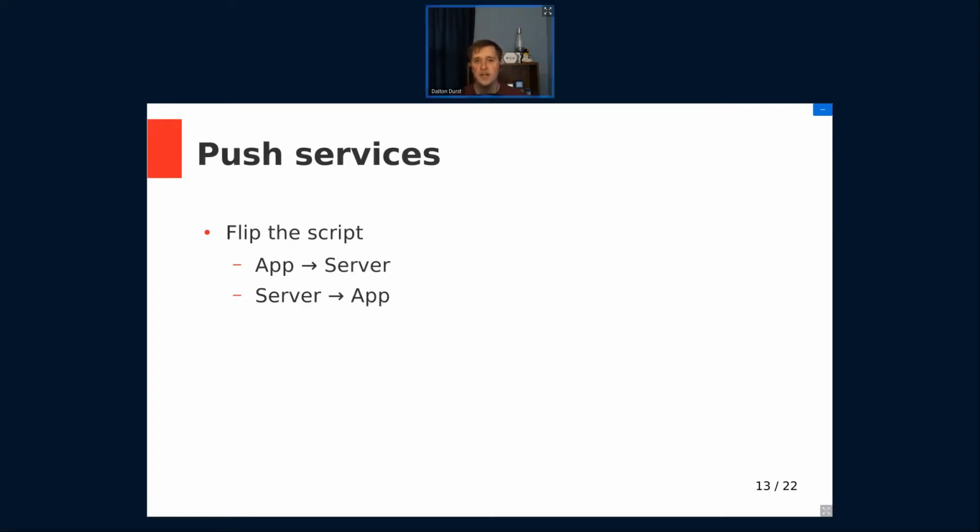Of course, there are some cons to this model. First off, the actual push service itself is kind of hard to implement. UBports already has a push service for Ubuntu Touch, but it's based off of some test code from Canonical when they were developing Ubuntu Touch. And it's not the huge, big, scalable solution that Canonical originally had.